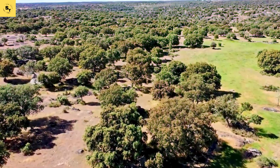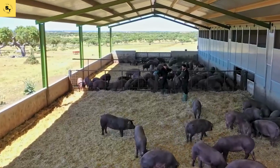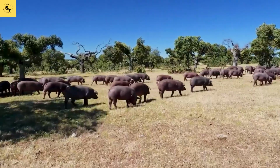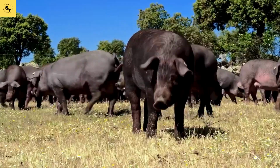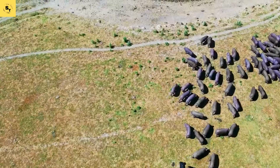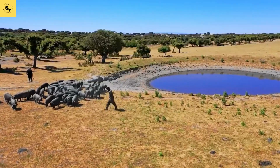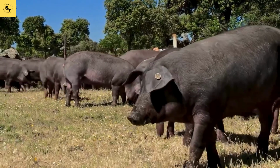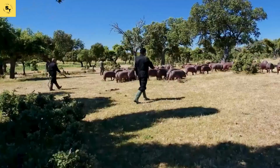For many generations, this ham maker's family has been perfecting the skill of making Iberico ham. It's a tradition that takes time, care, and a deep respect for nature. Everything starts with a special type of pig. The process begins with carefully chosen mother pigs.